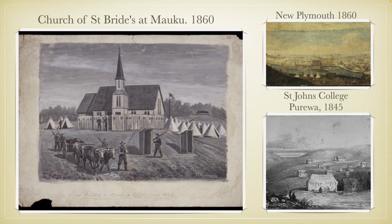But then we look at New Plymouth in 1860, and there's already some big-ass buildings. And again, these are all drawings. Just drawings. You can draw anything out of your head, remember.